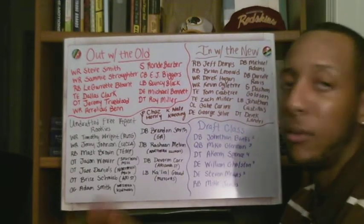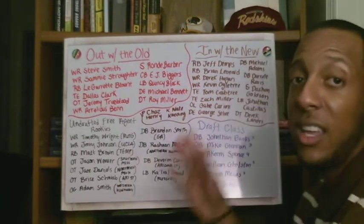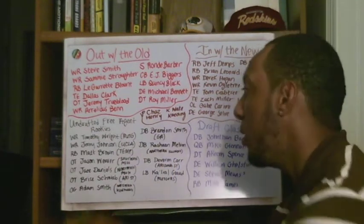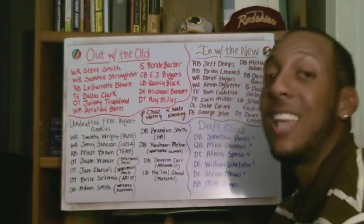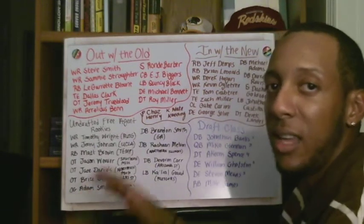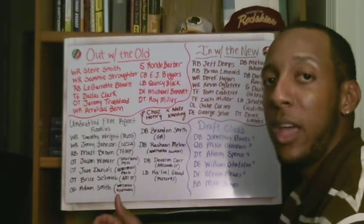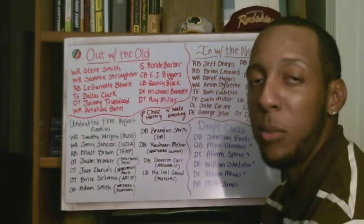Don't be surprised if one or two of these guys make the roster. With all of the changes in Tampa Bay, nothing is certain and no one is safe. So expect a lot of competition and these guys actually having a legitimate chance to make this roster. But at the end of the day, expect one, two, or maybe even none of these guys to crack this roster in Tampa Bay. We go from there, and that wraps up the in with the new portion of this Tampa Bay Buccaneers football team.